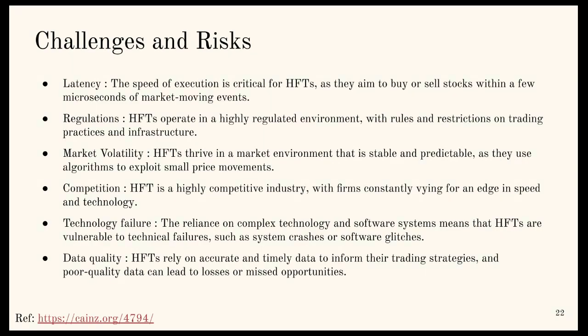And technology failure. Any technology is prone to its own shortcomings and failure. So the reliance on complex technology and software systems means that they're much more vulnerable to technical failures, such as system crashes or software glitches. In a real example, in 2012, Knight Capital Group lost almost $440 million in just 30 minutes due to a software glitch that caused the firm to execute trades in the wrong stocks.